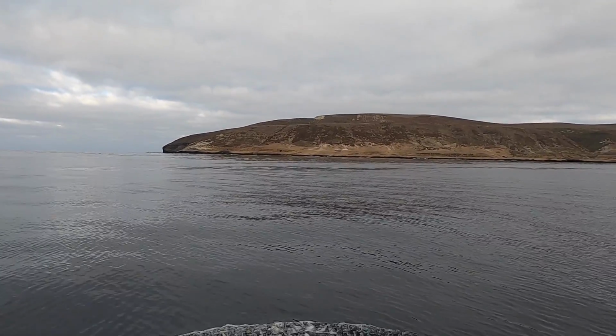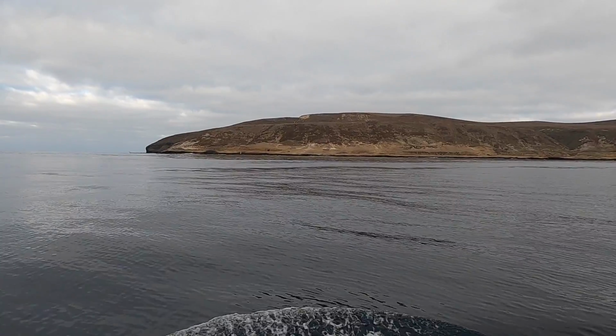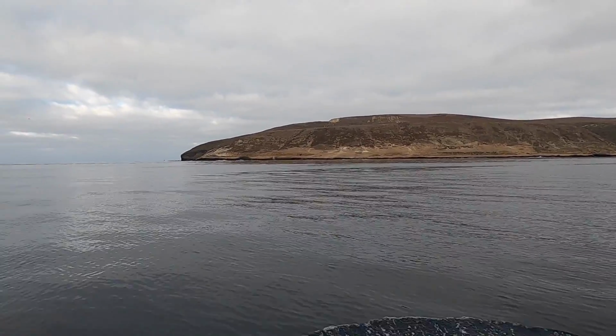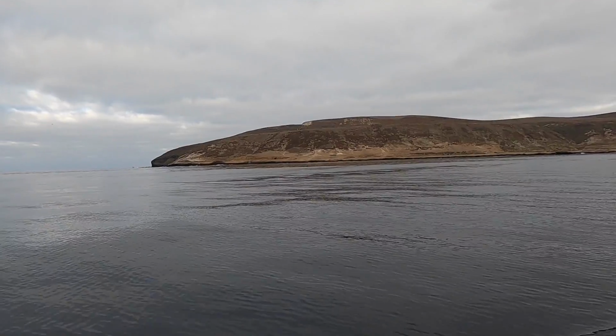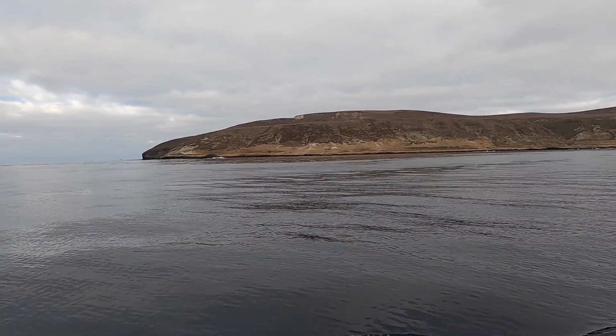So Katie, there's a black patch with what looks like a bunch of white dots, and then there's another patch to the left of that. Yeah, they're both cormorants. So a bunch of them kind of all huddled there.